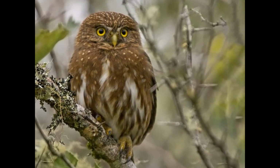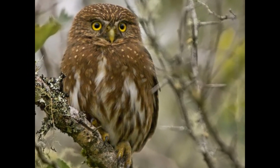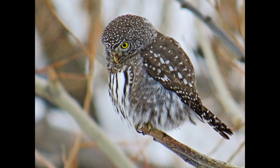Pygmy owls are often recognized by their whistling calls, which can vary between species. These whistles are high-pitched and can resemble the sounds of other birds or even insects. The whistles are used for communication between individuals and for territorial displays.